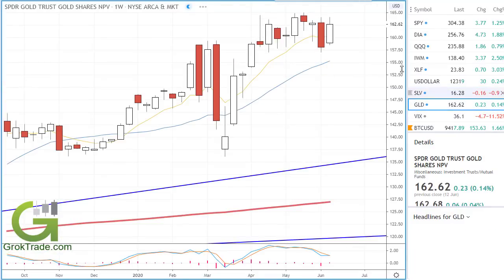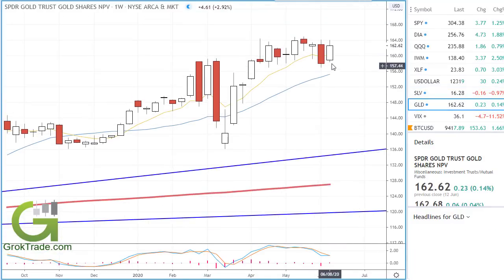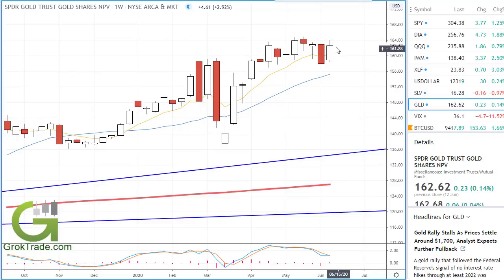If you go here to gold. Gold had a big drop, but we popped back up this week. So this week was really bullish on gold. So gold looks like it has more upside opportunity here.